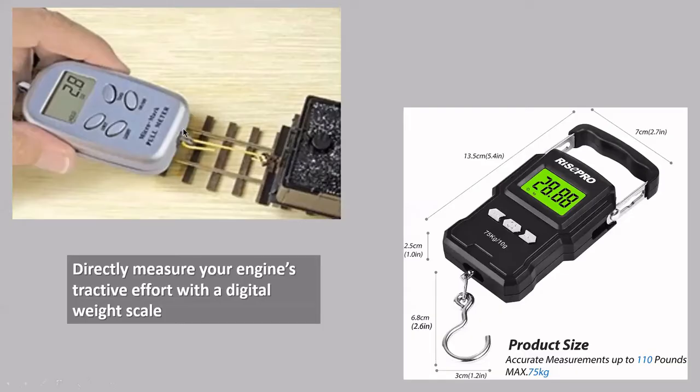There are tools available. Micromart used to offer this thing right here, which would measure in digital down to 1/10 of an ounce what the pull was. I just looked this guy up. It's a little bit larger item. It was, I think, about $9 or $10, and it will measure down to hundredths of an ounce. So you can play with that a little bit. These guys are pretty easy to get a hold of, and you can measure your tractive effort on your engines.